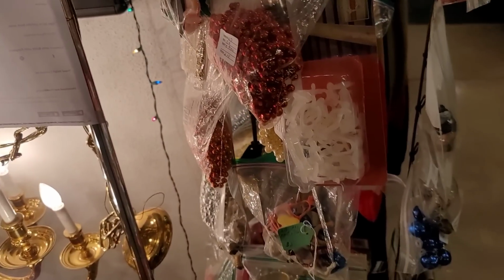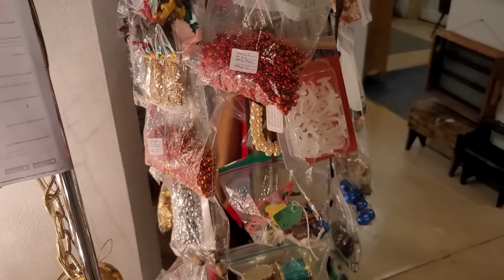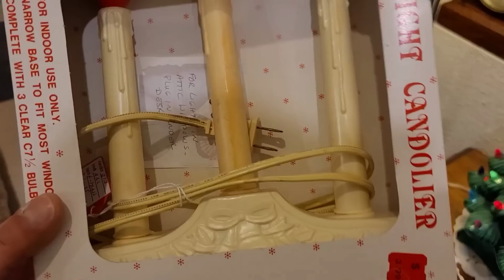Now here we've got this cute little mini blow mold Santa. He is one of those wind chimes. It's something that your kids would have picked up for you for Christmas.